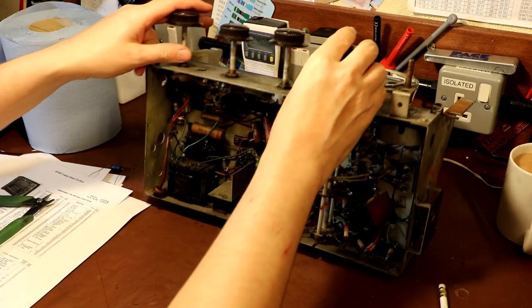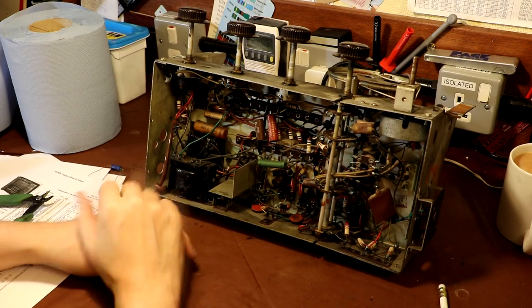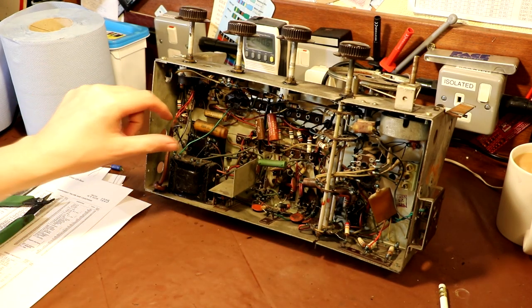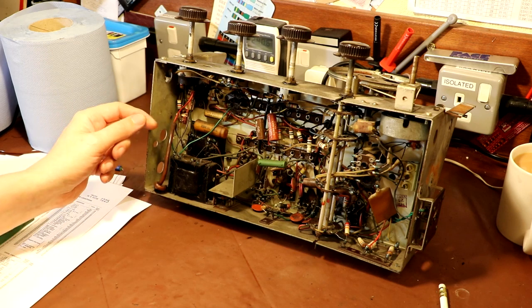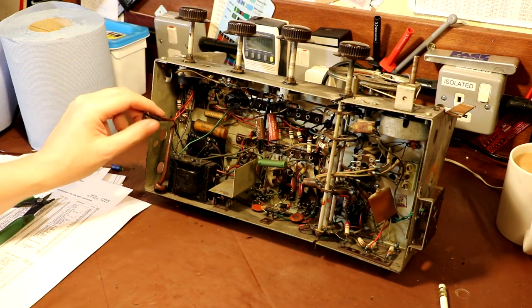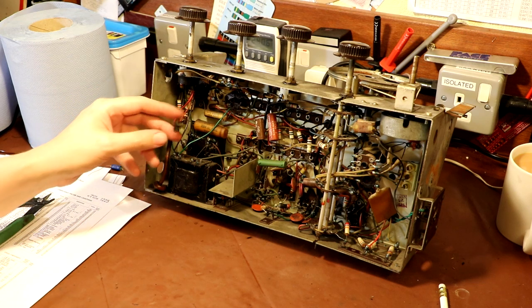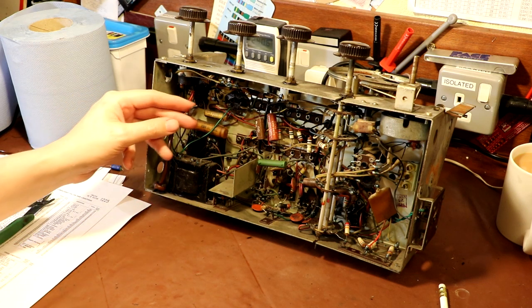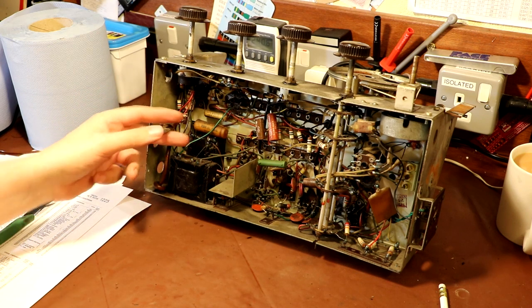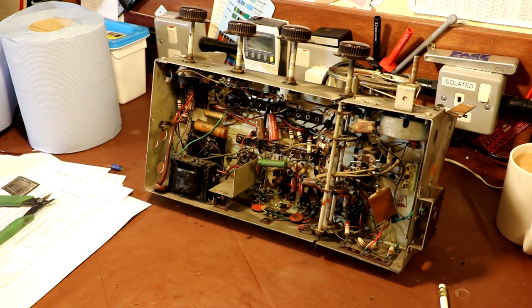Might have a go at reforming that. I'm not exactly sure, but maybe we can just put some DC on that and see if it comes up. Oh, and I've also just spotted some very dubious mains wiring, so it looks as though this actual chassis may have fed some other chassis. Maybe it was feeding a turntable deck or something like that. So, you know, we've just got some live wiring here blowing in the wind.